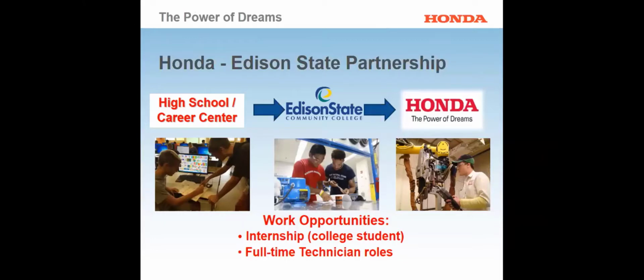All right, so I kind of want to talk about the Honda and Edison State partnership. Like I mentioned earlier, we partner with high school career centers and technical colleges to place students into internships that potentially lead to full-time roles. Our Anna engine plant is at about 85% success rate for transitioning co-ops into full-time roles. So our program is a great program. You gain that hands-on experience, and you're able to pay for school because you're making money at that time. So you're basically paying for it while you're going, which is awesome.